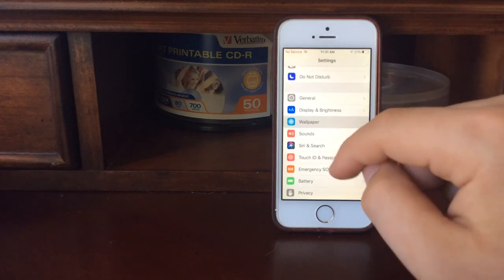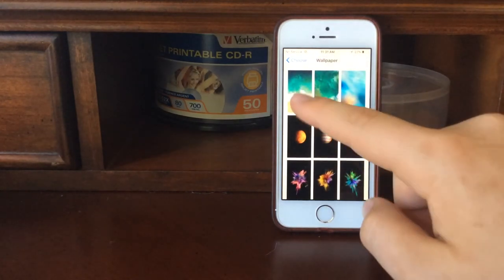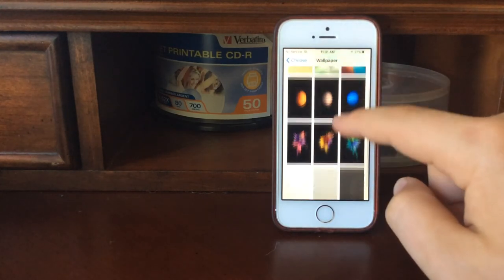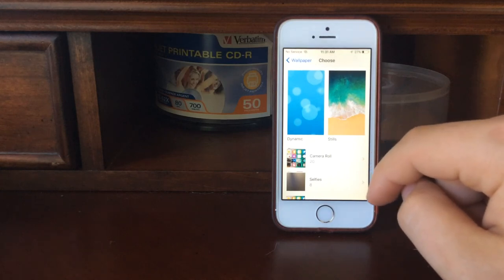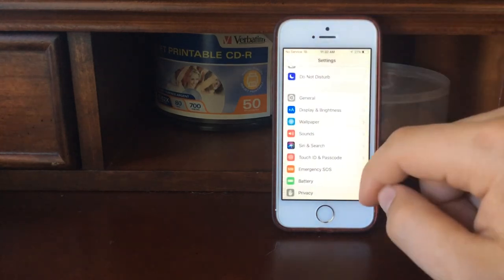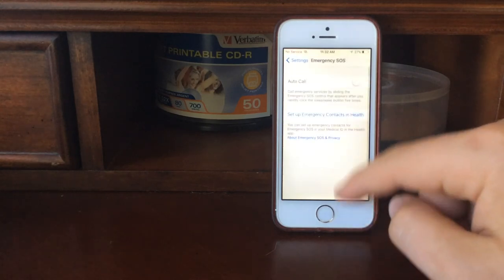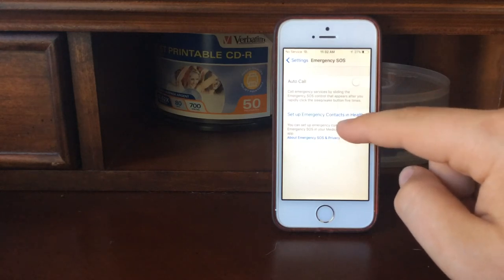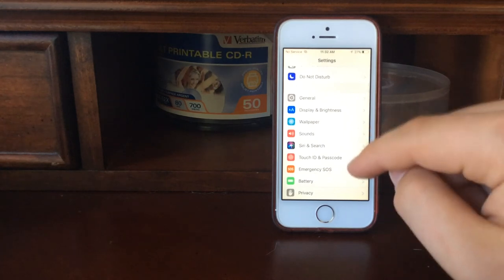Going on down, we do have a new wallpaper. This is what it looks like. This is our new still wallpaper for iOS 10. We did take out some of the other ones, as they always do. I wish they'd just leave them, but oh well. Moving on. We do have a new tab called Emergency SOS, so you can turn on auto call and set up emergency contacts just in case something happens.